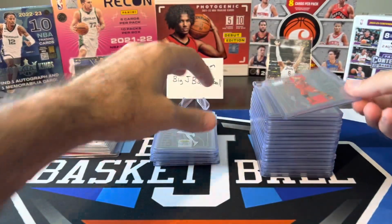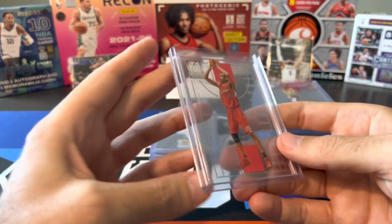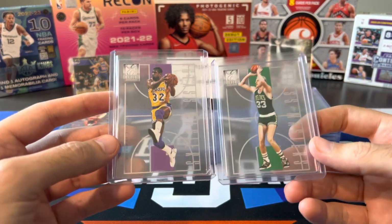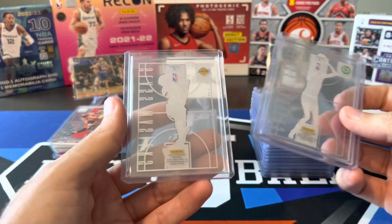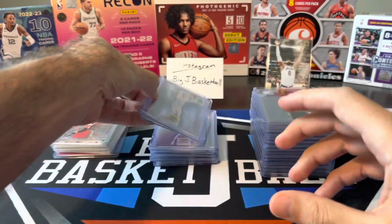Card number 5. Card number 6, we got Grant Hill in a Clippers uniform. That was kind of an interesting one to throw in there. We got some more retired guys. We got Magic and Bird again, and I like that they put these guys right next to each other in the set. Card number 7, card number 8. These guys' careers are kind of linked forever, and that's interesting.